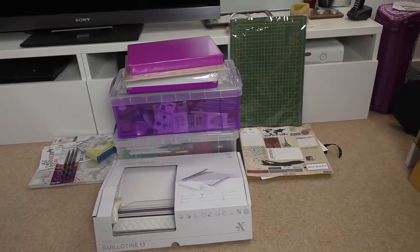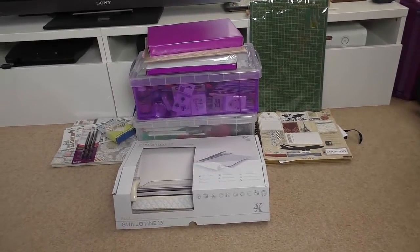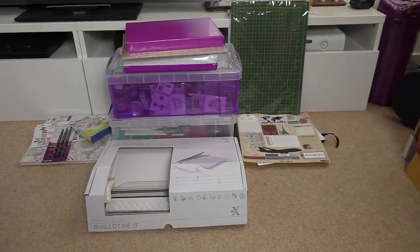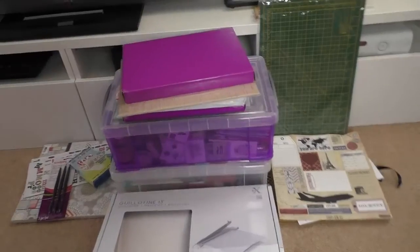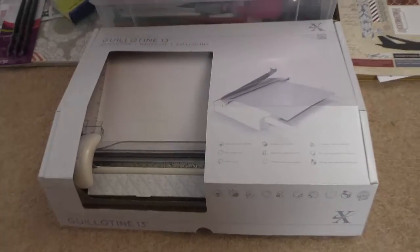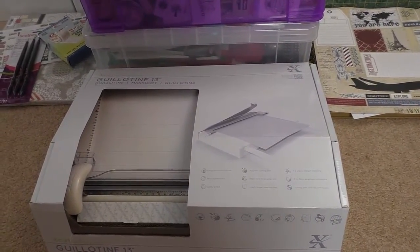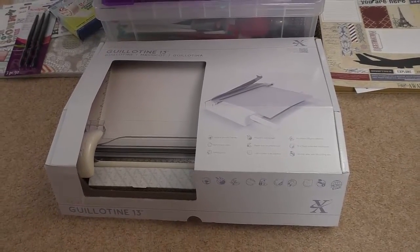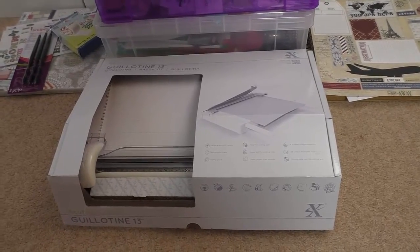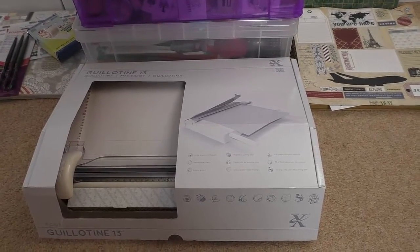So this here is my pile of stuff that I use for card making and scrapbooking, and then there's just some other random stuff in there as well. As you can see, I have a guillotine here. I use this for my Etsy store as well. So I make things like bookmarks, and I'll print them out on a big A4 sheet, and then I cut them to size using this, and then I'll use it for card making and stuff as well.